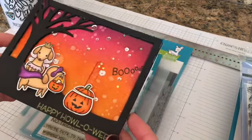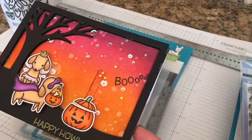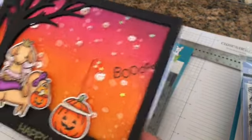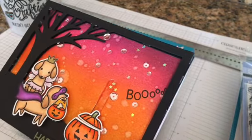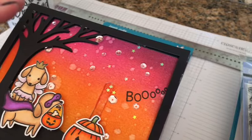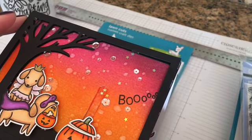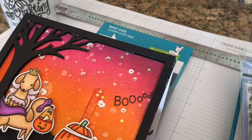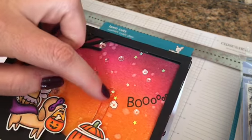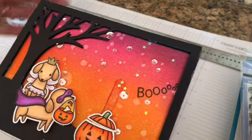And I think this was actually the first card I made. And I'm showing it last because it's kind of a hot mess. Yeah, when you're doing your first slider cards and stuff, it's kind of trial and error. And it actually is very easy, but the one thing I will recommend is to not use a liquid adhesive, because that's what I did that kind of messed me up. I thought it was dry and it wasn't, and then it kind of smudged, so I kind of had to cover it with some sequins.